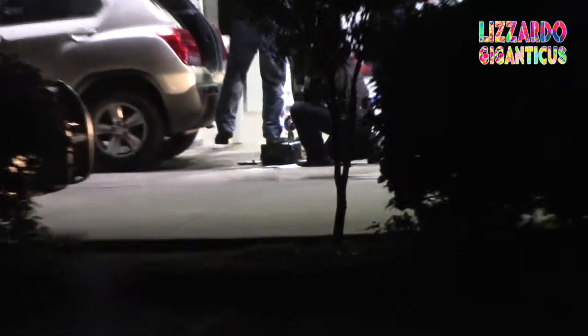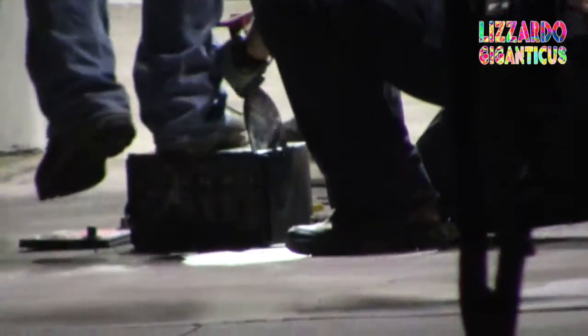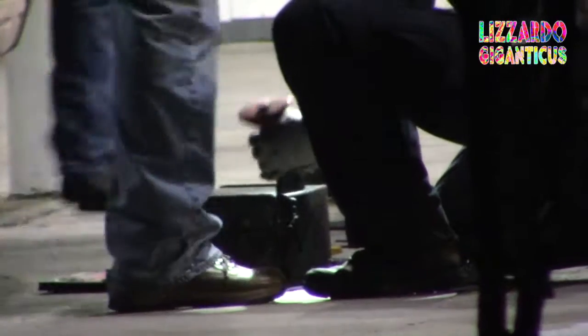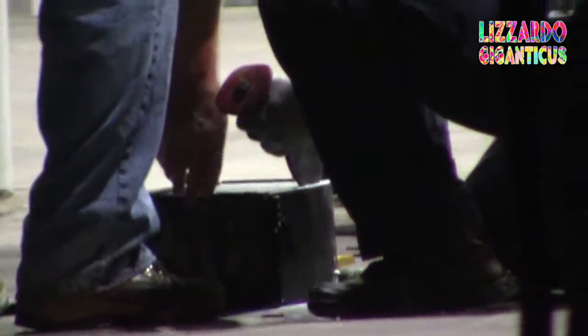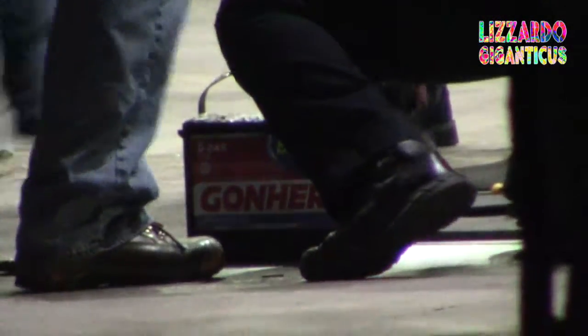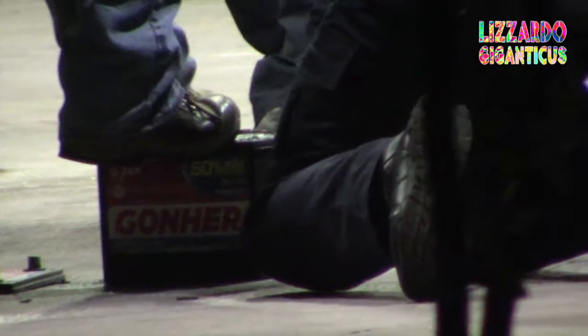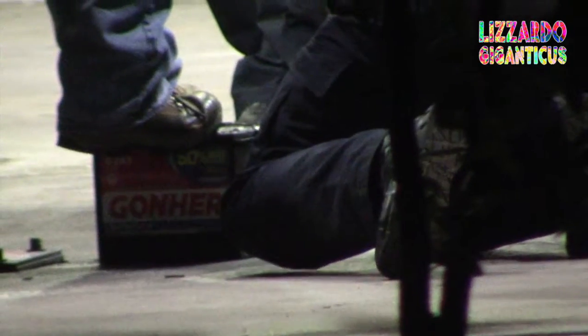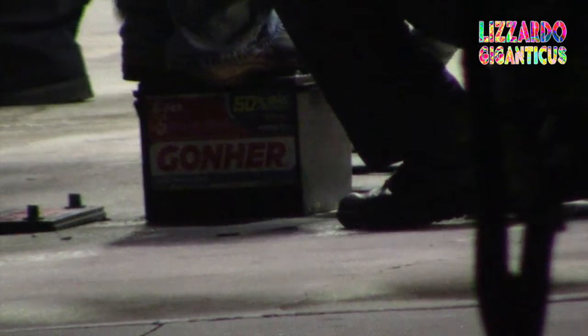They're just loving this stuff. They got a big chisel. They got it open. Let's see what's in here. I'm kind of curious now. Oh, what is it? Looks like a battery. Connor? Can't tell from here. Kind of looks like a battery.